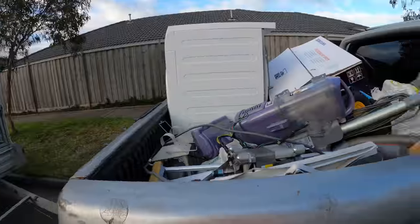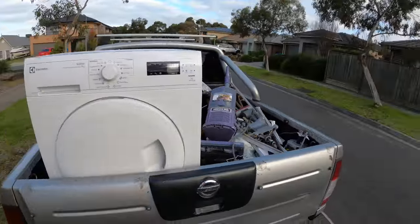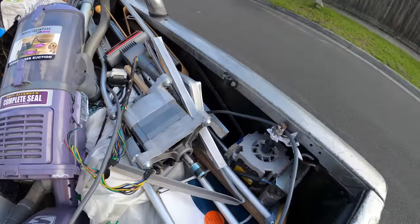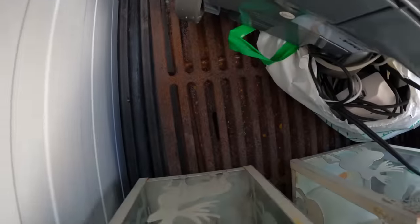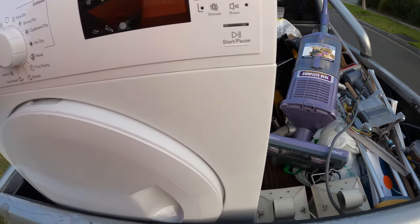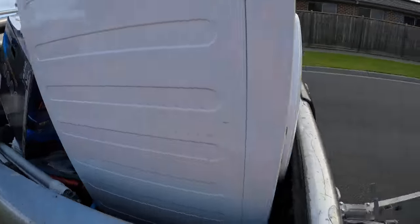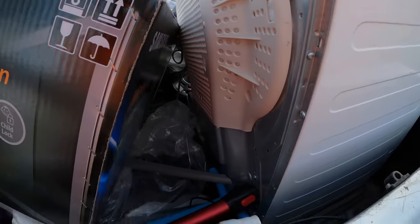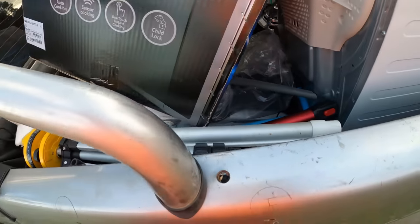Scrappers, we made it home. Jeez, pretty stacked in the back here, man. Plenty of motors and thick steel down in there. Yeah, I gotta hit my washer guy up about this one. Hopefully, that's probably another $30 bill. I didn't want to sell my dirty aluminium today. I'll hold it till our next trip.